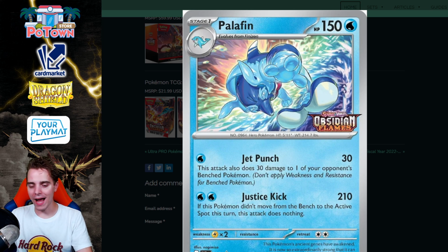Maybe you're playing it with Baxcalibur. You don't know. Maybe you're powering this up with something like Palkia V-Star. This is a strong stage 1.